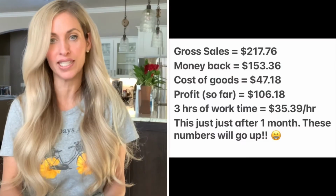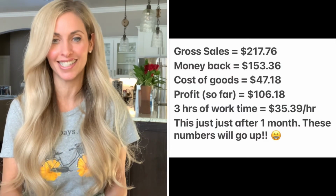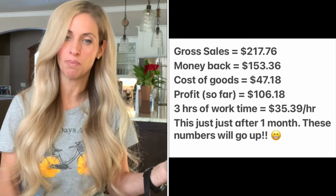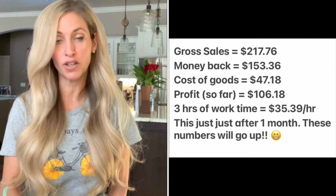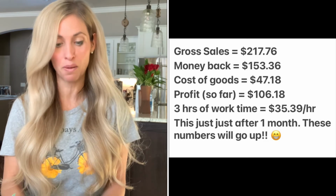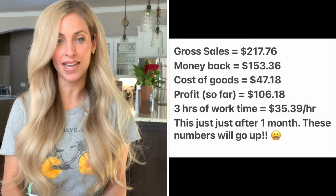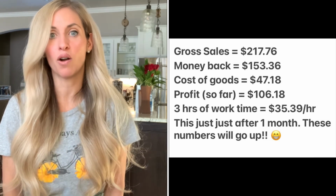So my total numbers are, my gross sales are $217.76. Then after I pay all the eBay and Poshmark fees, postage, all that, what ends up back in my bank account is $153.36. I paid $47.18, so I am in the profit $106.18 already. I have sold 8 of the 20 items, so I've only sold 40% of the items and already profited $106.